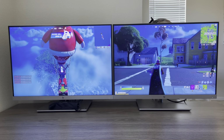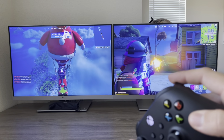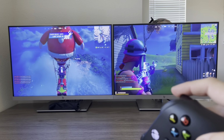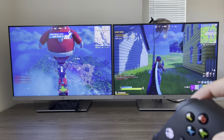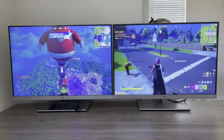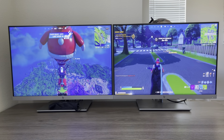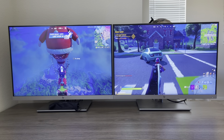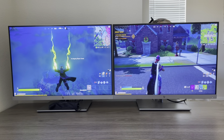Okay, so if you shoot, now you just feel it in one. Okay, so I feel it in this one right here. All right, so that's not too bad. I could get used to that. It's more of a haptic feel. It's not an adaptive trigger, where it gives you the resistance back.